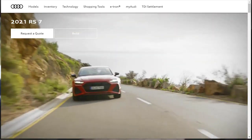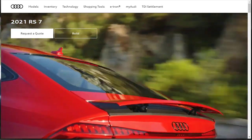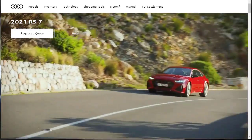On this episode of Build Your Own, we're going to build, price, and option a 2021 Audi RS7 Sportback, as well as learn about the features.